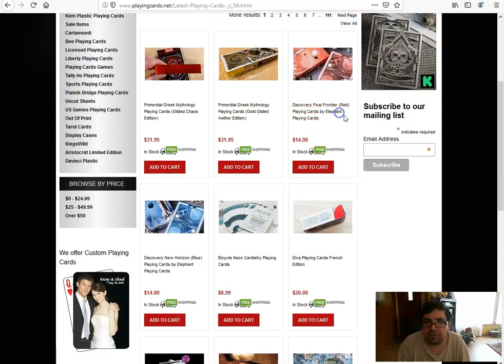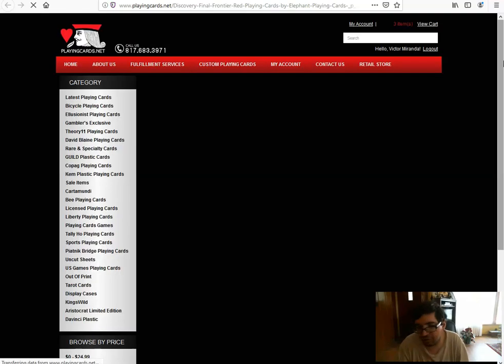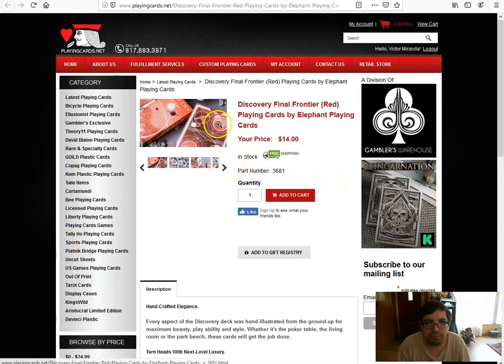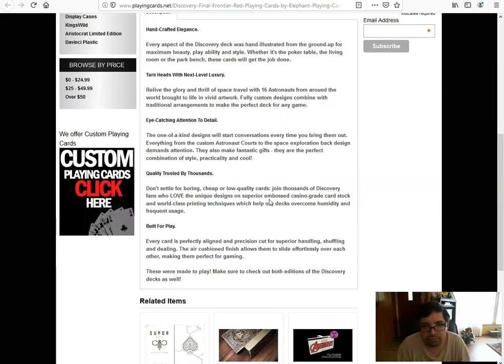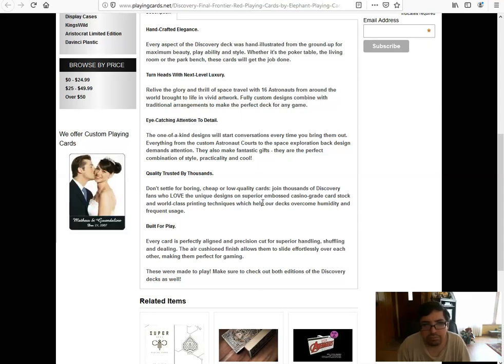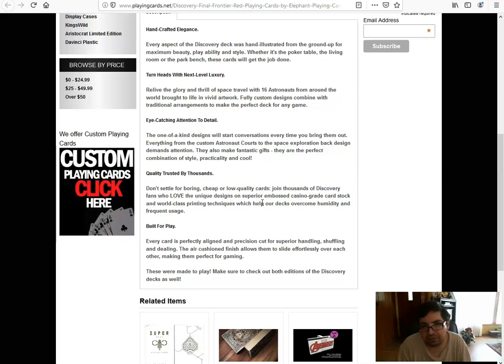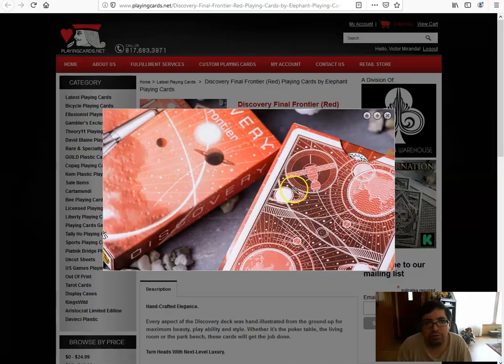Alright, so there's two decks. There's the red Final Frontier and the blue New Horizon playing cards. They're both similar but different. They're space themed. It's an embossed casino grade stock. Quality trusted by thousands. I assume it's printed by WJPC. I'm not entirely sure. There you see the back design. Beautiful back design. Very card game and magic trick friendly.